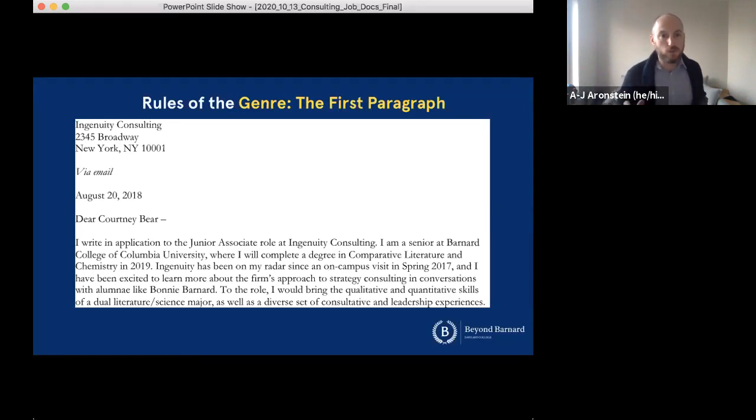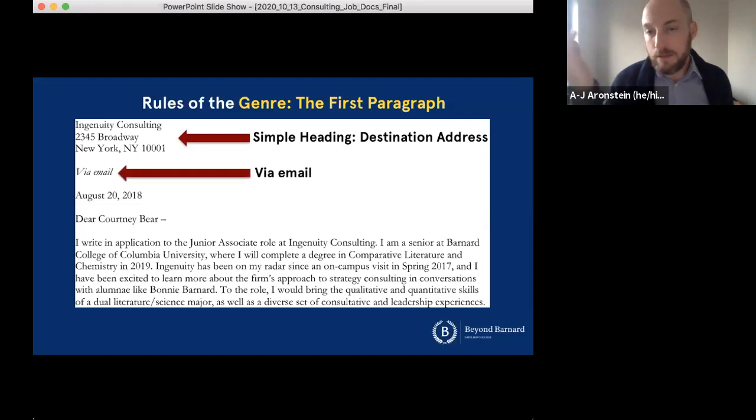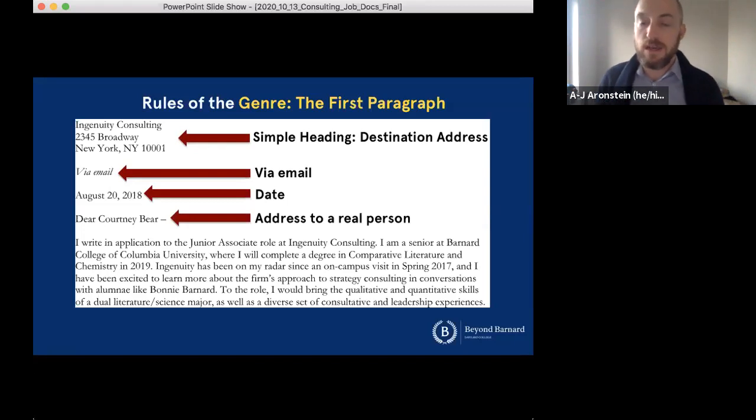So here are the rules of the genre when we're looking at the first paragraph and the heading. First of all, don't waste a ton of time with the heading. I see like 8 lines of addresses. You don't need that. I don't even think you need the in-person address anymore at all. It's up to you. I like to put via email if you're sending it via email, but honestly, even that you can scrap. I do think the date is still important, and you should address it to a real person where possible. So if you have a recruiting contact, address it to dear that person's full name.